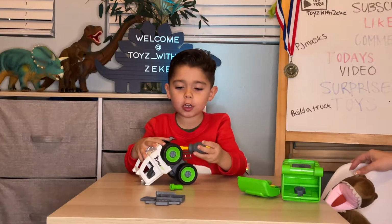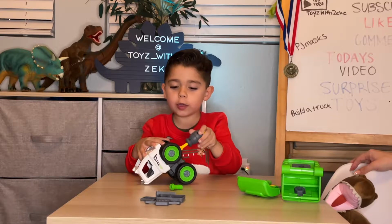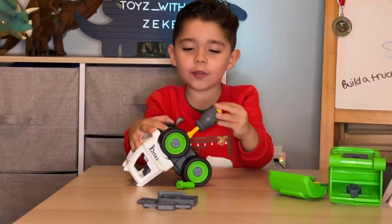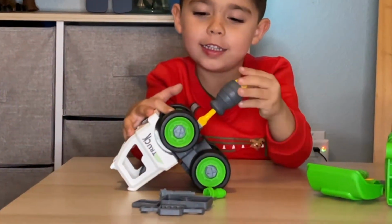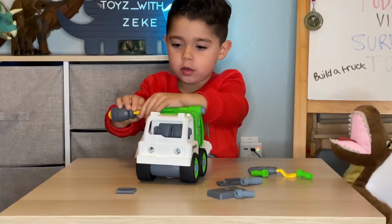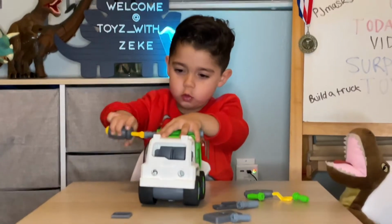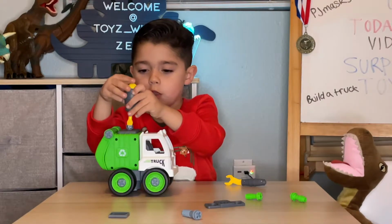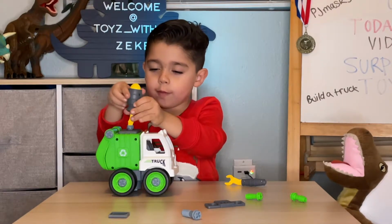Hey, guys, I'm working on it now. Let's do it. This is gonna be a really cool truck, guys. Perfect. All done. It's over. We're really close. I'm working on the roof.